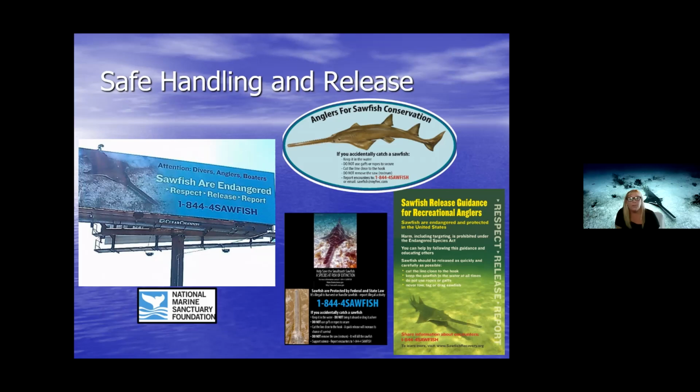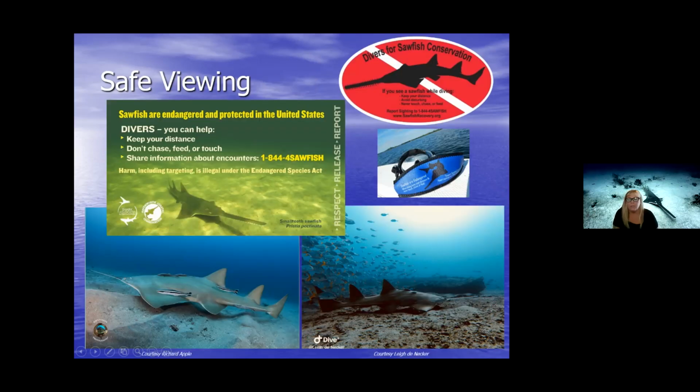We're also developing materials for divers. Oh my gosh, I'm so jealous of all these people who are getting these beautiful photographs of sawfish off your coast over there. But unfortunately, we're seeing videos and hearing stories of people who are going down and laying on sawfish or trying to ride sawfish, or trying to feed them. They're chasing them. They're disturbing them and continuing to chase them. So we need divers to enjoy the experience, but don't chase them or feed them. Try not to disturb them.